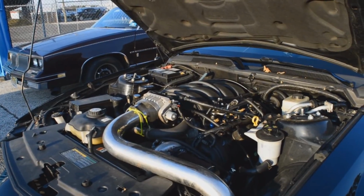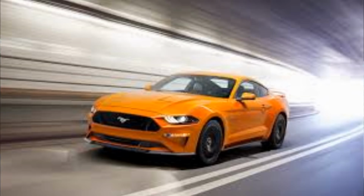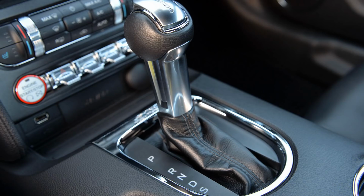That took a turbo, 8-10 pounds of boost, drag radials, and now look at this car, bone stock, street tires. It's hard not to talk about the big changing factor, which, believe it or not, the 5.0 Coyote engine is an engine that was carried over from the last body style, the S197. Fantastic engine, but the big difference here is the 10-speed.